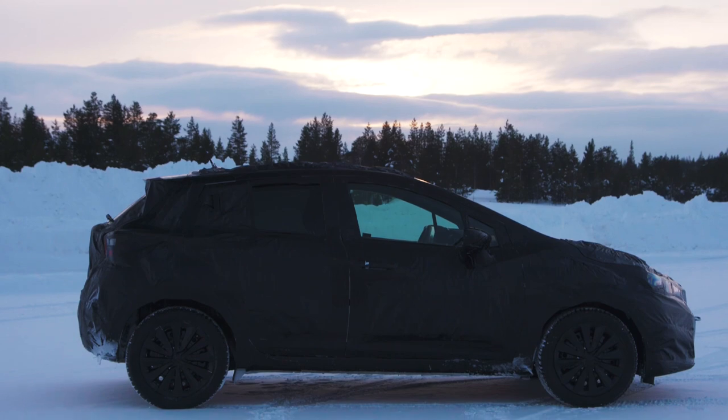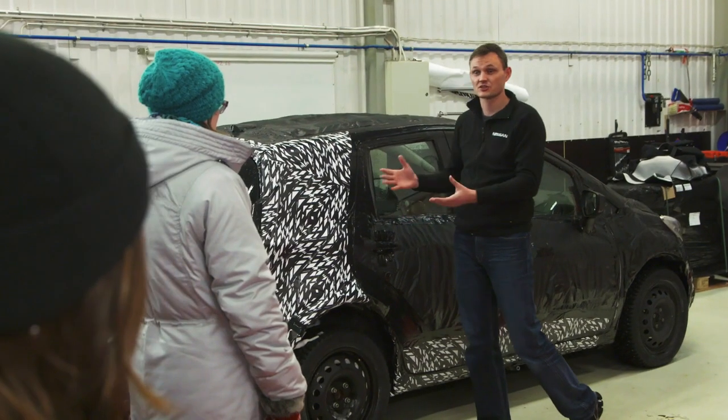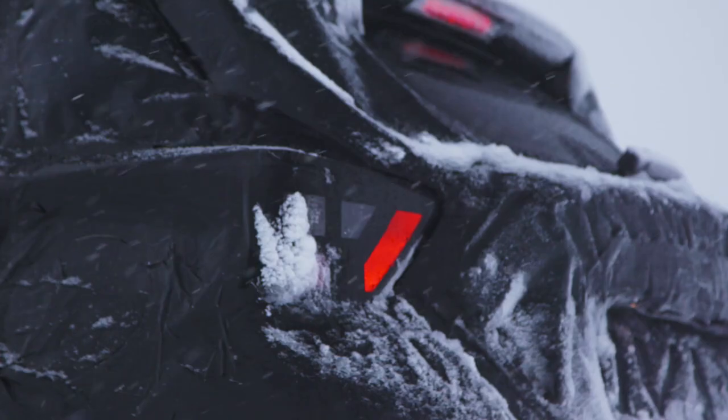We start off by talking to customers and surveying customers and understanding their needs and their requirements for new vehicles. We look at the competitors, we look at benchmarking and understand what the latest trends are. And then we set detailed targets for the vehicle.